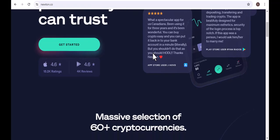It ensures smooth transactions, helps with verification processes, and most importantly, keeps your account secure. Imagine trying to recover your account or dealing with compliance issues with outdated information. It's a headache you definitely want to avoid.